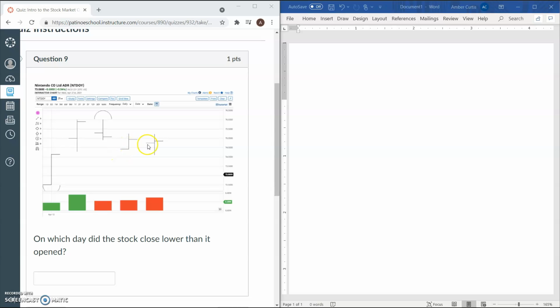Opened low, closed high, opened low, closed high. So the only day in which it closed lower, meaning there was a drop between the open and close, was on April 14th.